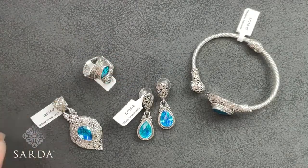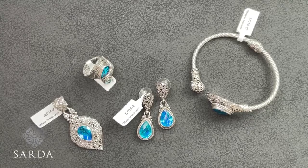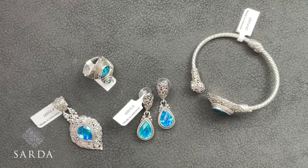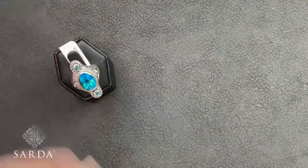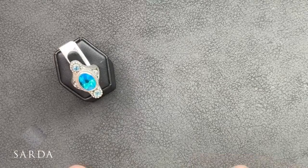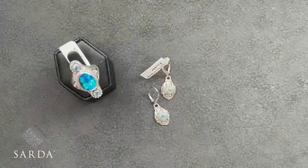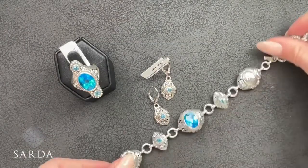Okay, so that was J2013, 2014, 2015, and 2016. And I'm going to put in the feed here the next one, which is another Rainbow Caribbean Quartz with Swiss blue topaz. It has the Tree of Life and hammered for the motif on here.